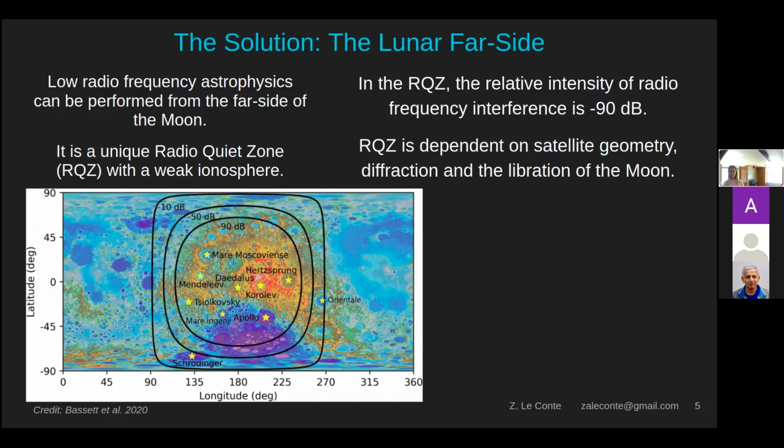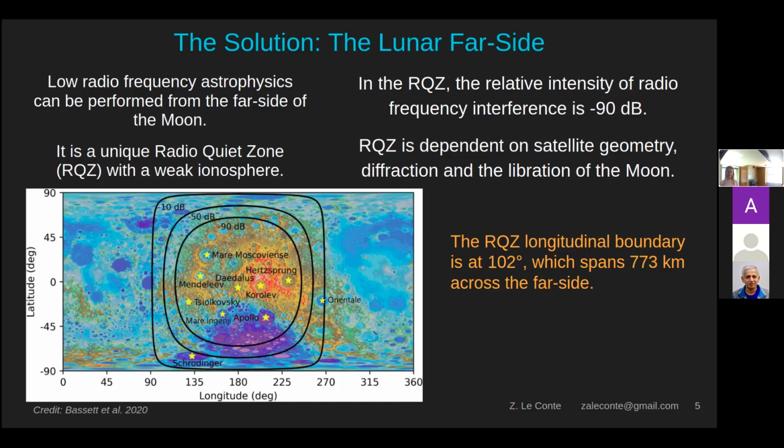And so we require a location which is radio quiet, and we determine this to be 90 dB, which would be where the radio frequency interference is 10 to the 6 times greater than the signal we would actually be observing on Earth. And so within this boundary, which spans 800 kilometers, I have located 8 craters which appear in this image to be of a size where I can do a preliminary site survey.